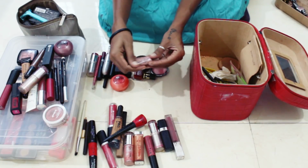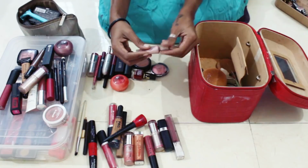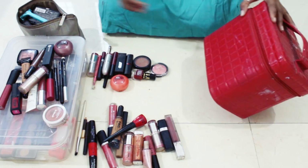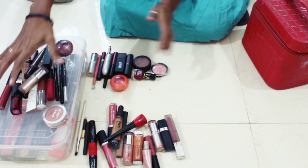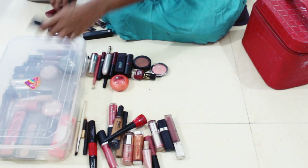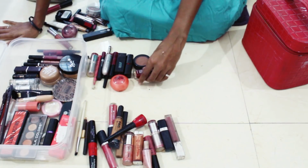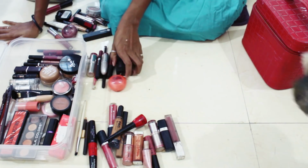This e.l.f. liquid highlighter, I love this product, it's so good, but then I'm sure it's expired, so I'm just gonna throw this away. These are the extra things that I'm gonna give away, so I'll just put these here, and these are the stuff that I'm gonna keep. So I'm just gonna open the giveaway box and add these stuff, which are the stuff for giveaway.